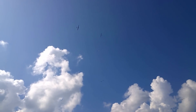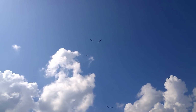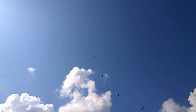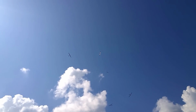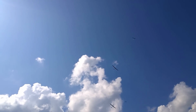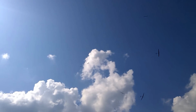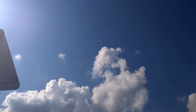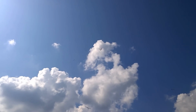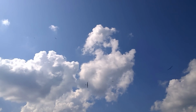And there's someone flying with a wooden ribs model. Looks like something went wrong with his main plane. It's so nice to see a classically built plane in a company of expensive composite machines.